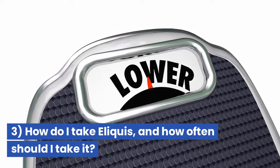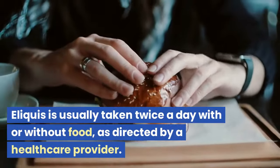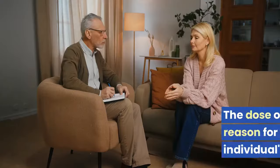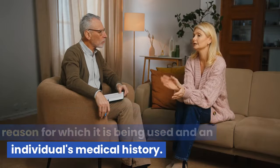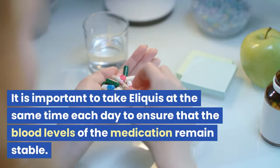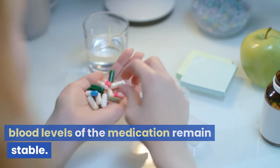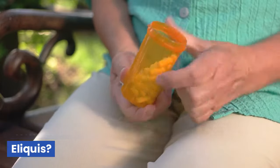3. How do I take Eliquis, and how often should I take it? Eliquis is usually taken twice a day with or without food, as directed by a healthcare provider. The dose of Eliquis may depend on the reason for which it is being used and an individual's medical history. It is important to take Eliquis at the same time each day to ensure that the blood levels of the medication remain stable.